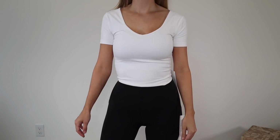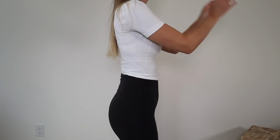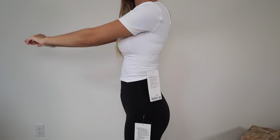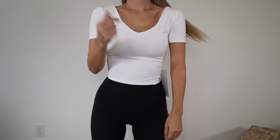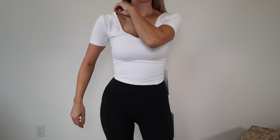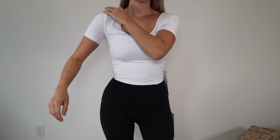Like this top that scoops in the front and the back is really cute. This gives me a very ballet, ballerina sort of look to the top. But my initial instinct on this top was the fact that because it scoops in the front and the back, that these sleeves wouldn't stay on my shoulders, and that is correct. It's constantly slipping where I have to tug at it to keep it back on my shoulders.